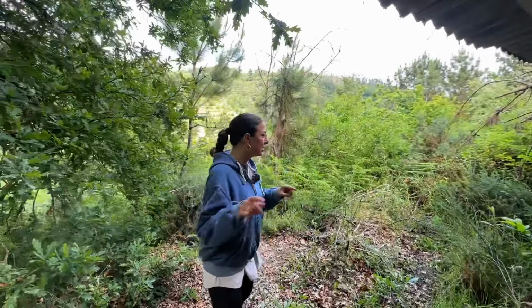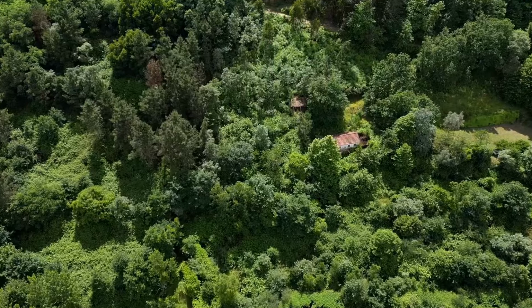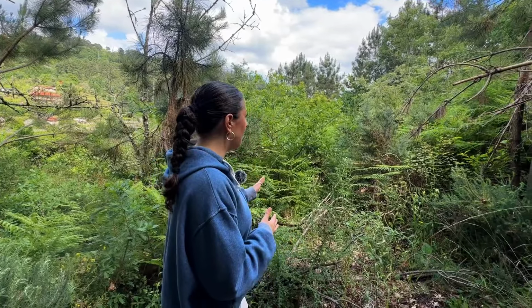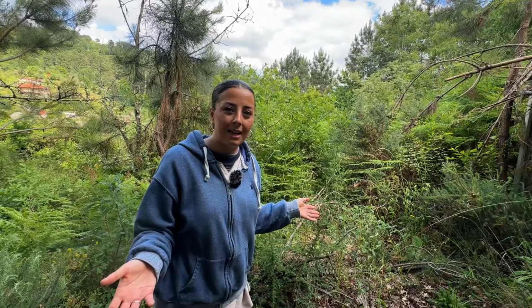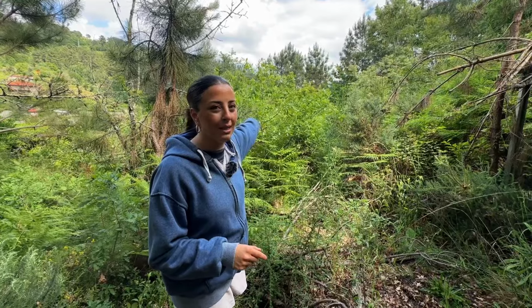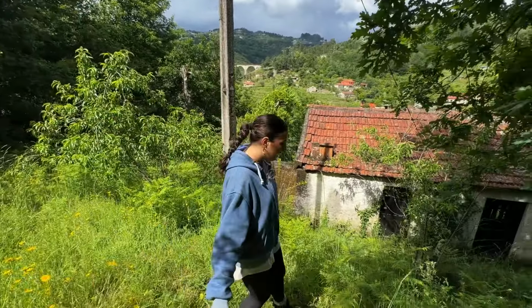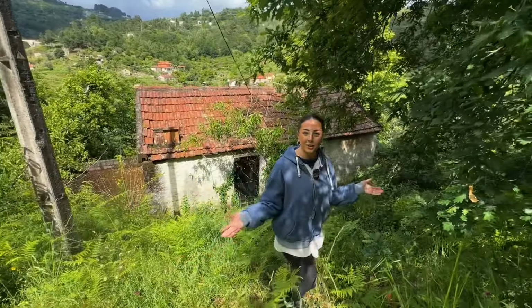Outside of the garage, I think that there's a path here which leads down to the other piece of land. Obviously, we can't go there right now because it's just completely overgrown. But I know that there's a path that goes down to the other plot of land. So I'm gonna have to figure out what I'm gonna do with that. Then if you come down here, this is the entrance to the house.